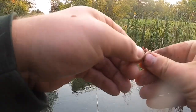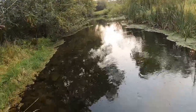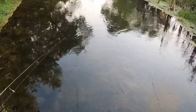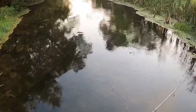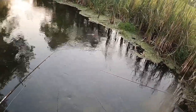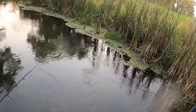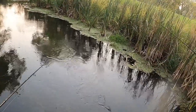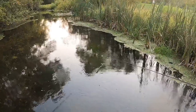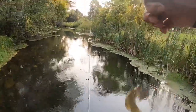If the sun's looking just right, you can see and watch the fish bite, but oh, there's another sucker right here. You see him? You see him right there? Oh, come on. Oh, you got one on. One was just messing with yours. I just watched him. Another little pumpkin seed. Sweet.